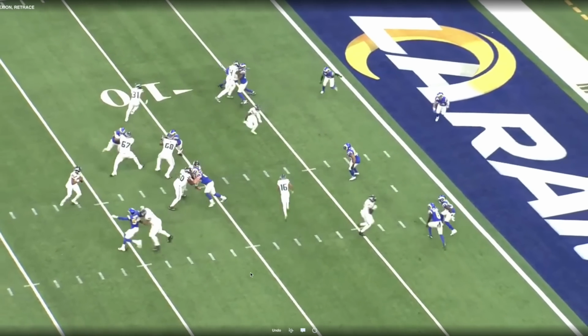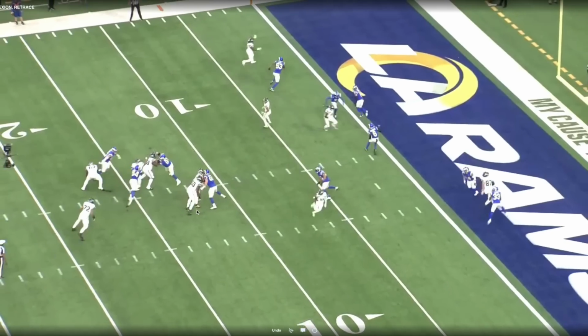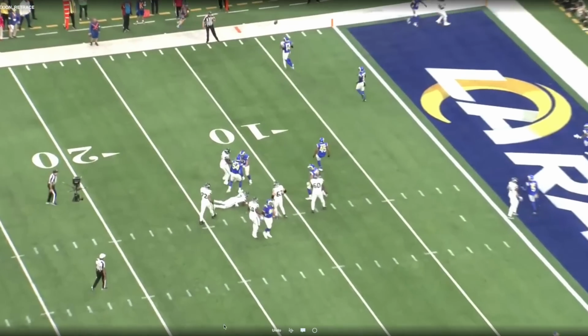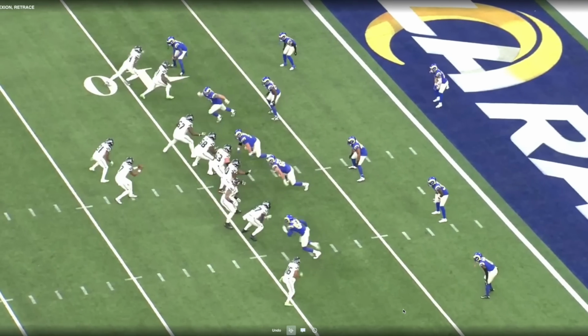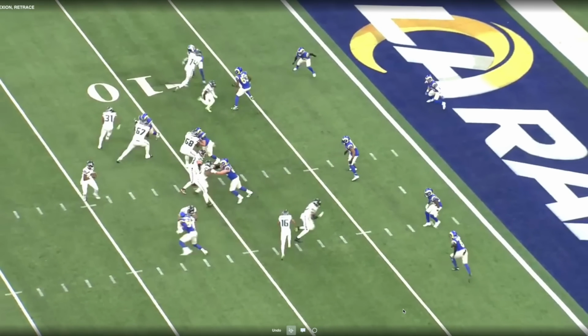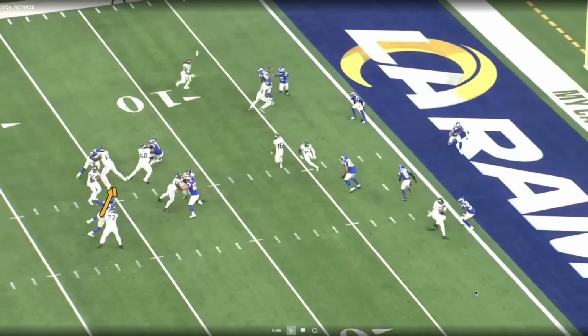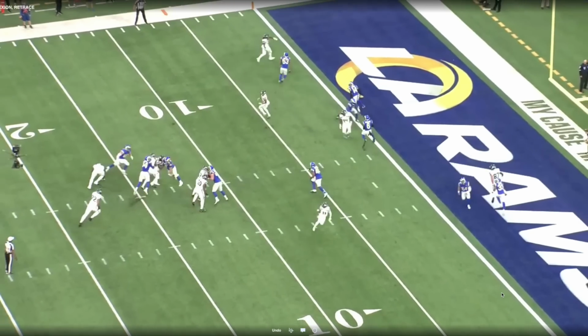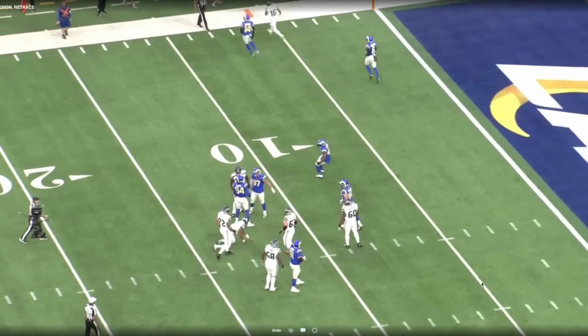But it doesn't end there. Look at the change of direction. He immediately retraces up the pocket to where Geno's stepping up to go get a hit on the quarterback. Like, this is special. These are special traits. The burst, acceleration, beating the hands of the offensive lineman, that bend and ankle flexion, forget about it. And then the hit on the quarterback as he retraces up the pocket, just beautiful stuff from the pass rusher.